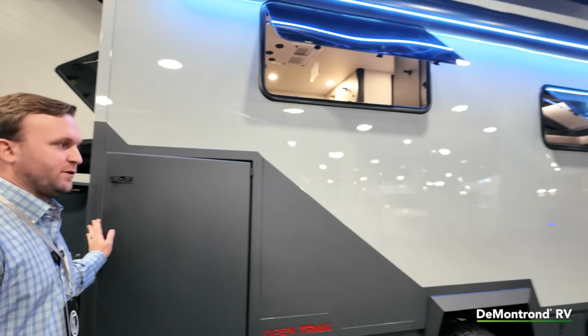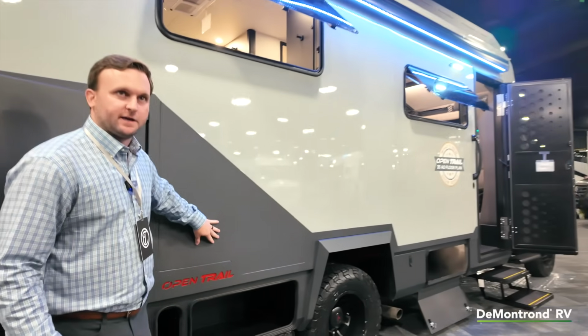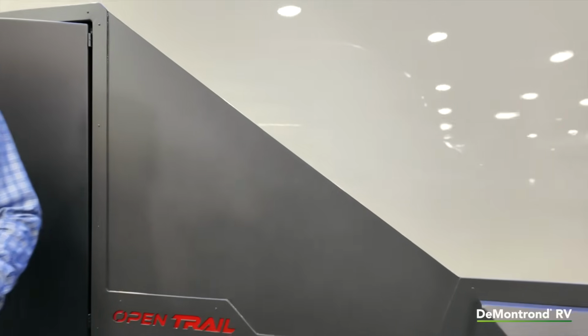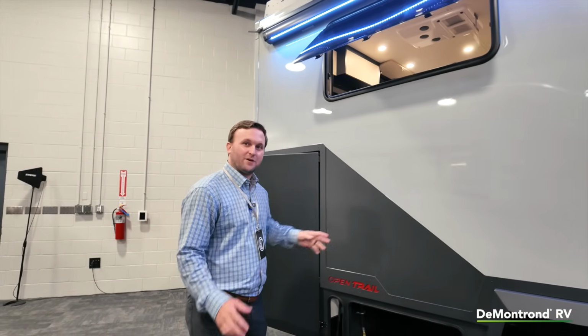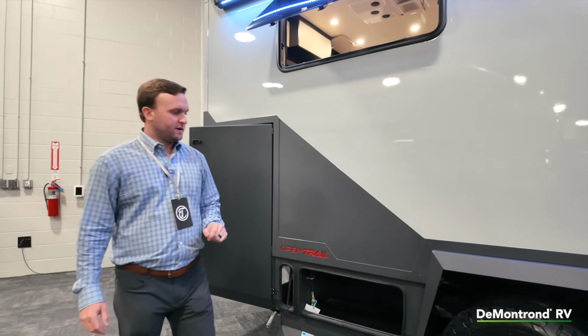This is a single tone paint job. We're going to have 3 different colors, but on the bottom here you kind of get a rough feeling. That's by design. If you're going down the trail, kicking up rocks or mud, you're not going to damage your paint with this kind of a gator rhino liner type deal on the bottom. Open Trail in red really pops out.